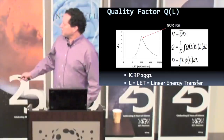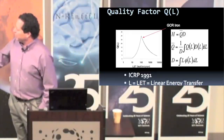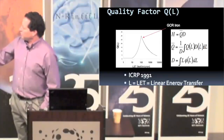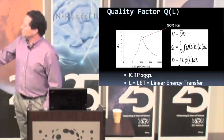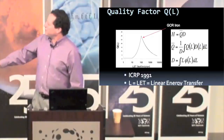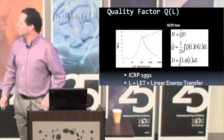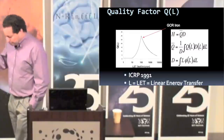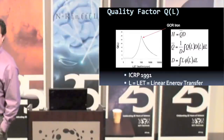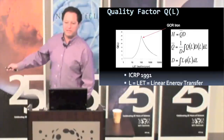The way it's used in health physics, dose is the integral of the fluence, phi, over the LET spectrum. And the average quality factor is a dose-weighted integral. It's actually sort of the second moment. And then the dose equivalent is that average quality factor times the dose. And what you see, phi is the fluence. It's the number of particles per square centimeter of a given LET.